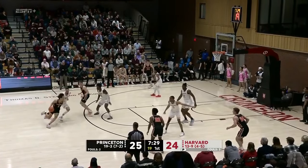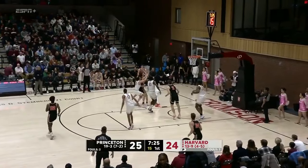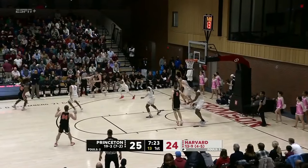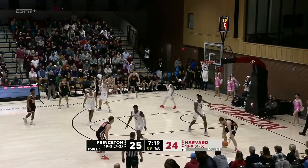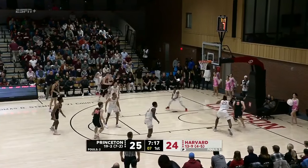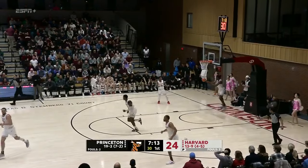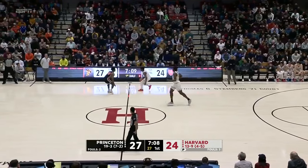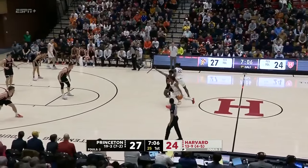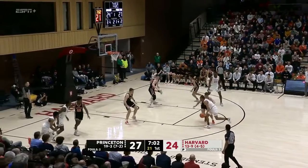Pierce fakes the three, gives it up to Lee. They hand off again. Lee drives to the corner. Martini back out to Davis. Down to 10 on the shot clock. Pierce wants Ajabo. Goes underneath and scores. Quick first step by Caden Pierce. Harvard growing in confidence defensively. Another one. Princeton, not a team that really pushes the tempo, but everything has been hard to get ever since that quick start for the Tigers.